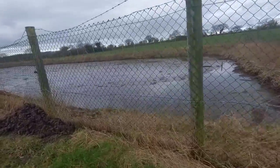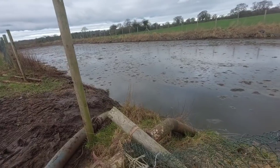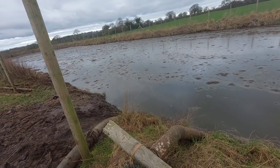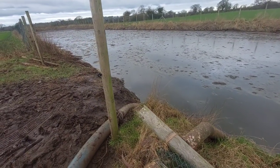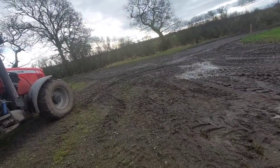But that's the lagoon all stirred up now. Ideally, yes, you want a tractor on here all day just quietly stirring it, but we haven't got a spare tractor, so stirred it up as good as I can now. So plan now is to go back, get the tanker on. Bit of oil there.